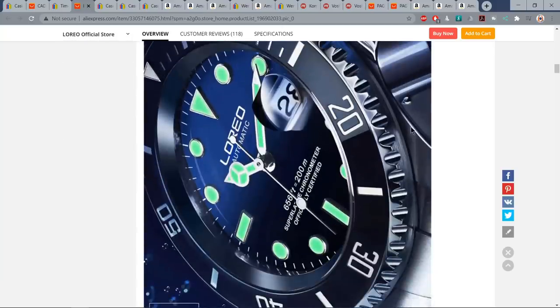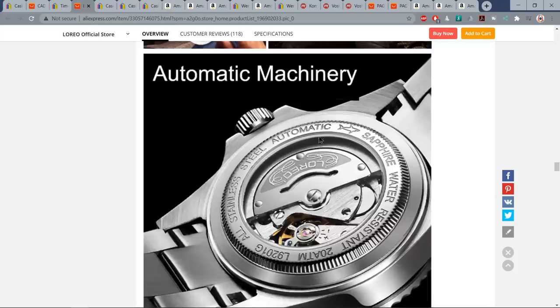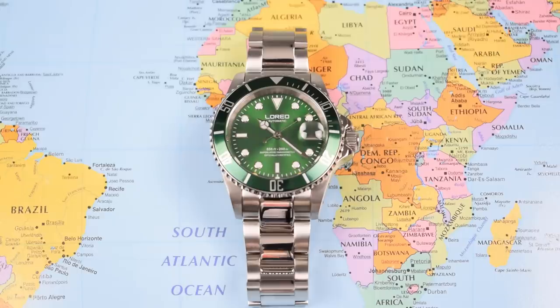Over the date complication at the 3 o'clock, it's a unidirectional rotating dive time bezel, screw down crown, and an automatic movement. Now that is a Seagull ST16. Don't freak out because it's not a Seiko or a Miyota. Seagull know what they're doing. They're the world's third biggest movement manufacturer. They make 300 million movements each year.